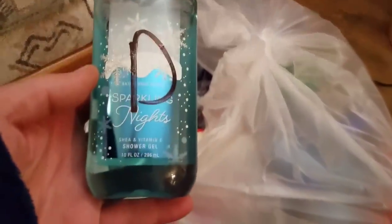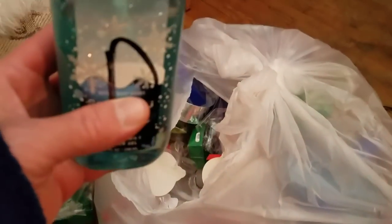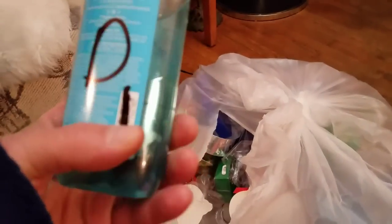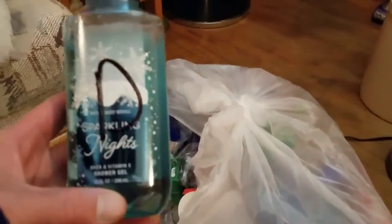Sparkling Nights Shower Gel. Shea with vitamin E. Yeah, looks brand new. It's got a D for destroy on it. Pretty cool there. I think my girlfriend Angel will like that, huh? We'll set that up here. Hopefully that's... No, we won't set that there. We're going to have to set it up there since it's got a little wetness at the top.